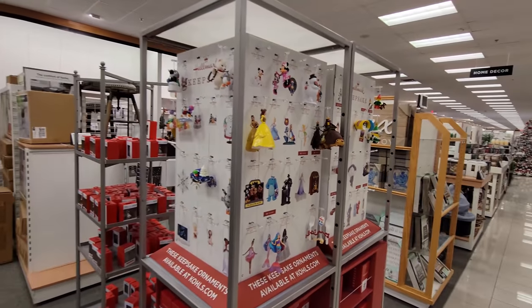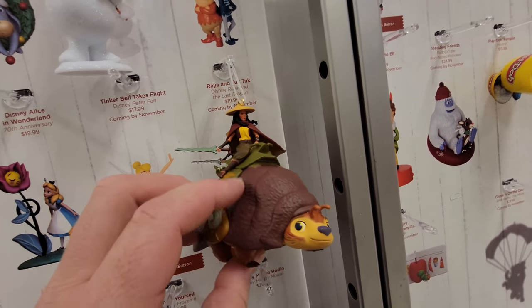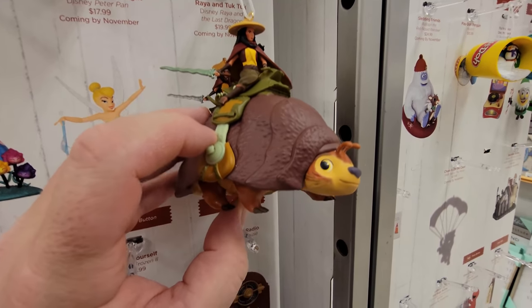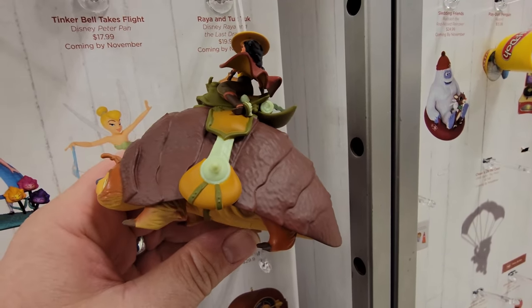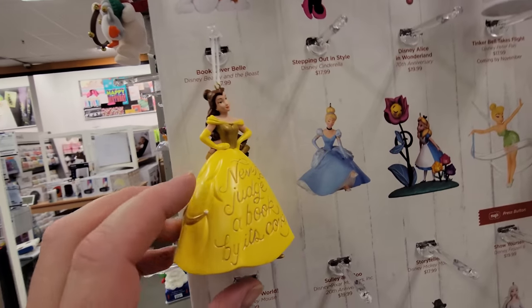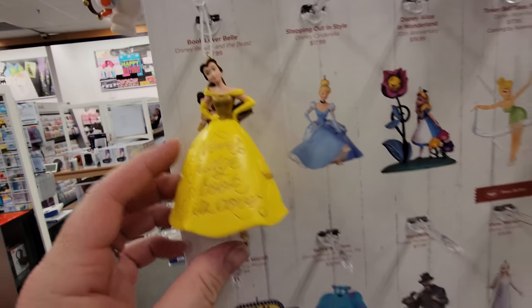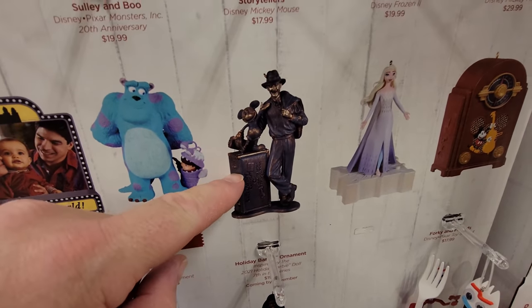Oh, look at this. We have awesome ornaments here. What in the world? Is this Raya? I haven't seen the Raya movie, but I'm pretty sure that's who that is, riding on a strange tortoise of some kind. Frosty the Snowman, that's awesome, in his magic hat. We got Minnie Mouse, ooh. Never judge a book by its cover. That's Belle from Beauty and the Beast. What in the heck? Oh my gosh, look at this, how funny.